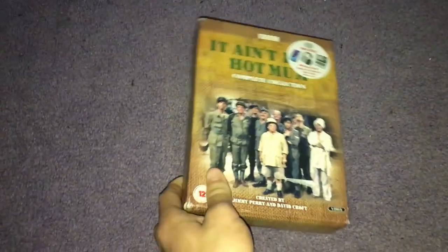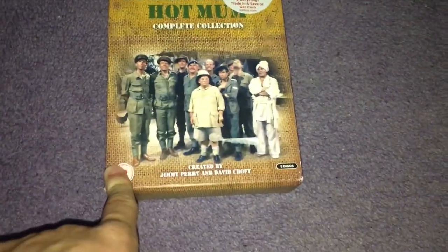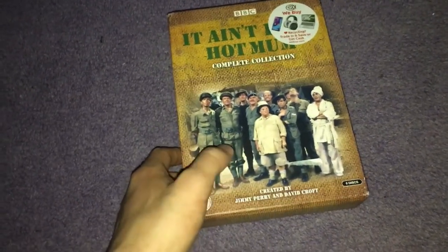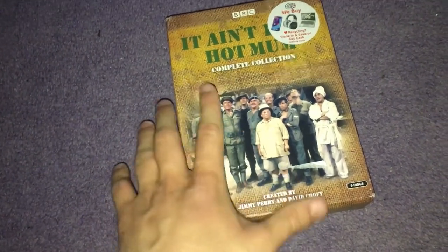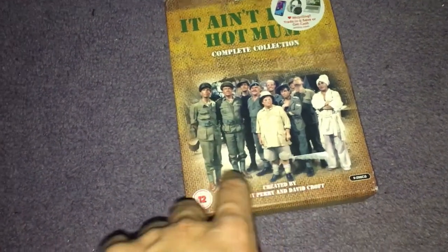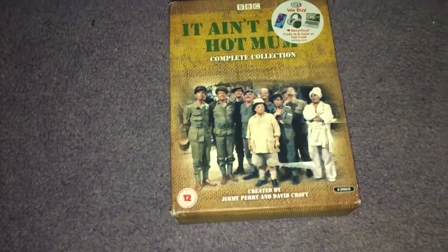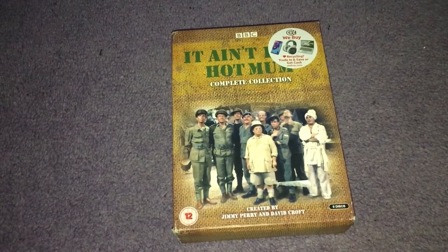Here's the next one as well, which is It Ain't Half Hot Mum, the complete collection, created by Jimmy Perry and David Croft. Yeah, if I recall correctly, this is the spin-off of Dad's Army. Well, they're both from BBC, and it's about the war as well. There are different casts, but similar storyline, same genre, war. I know it seems different to Dad's Army, but you know what I mean.